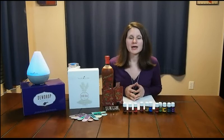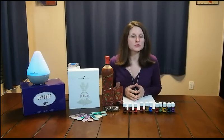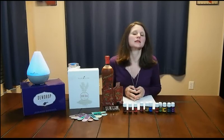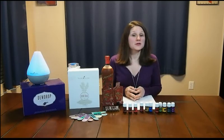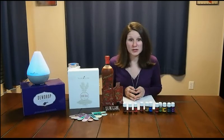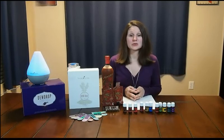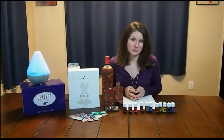So, I have a credit card now that gives me 3% back on groceries, gives me 5% back, I think, on gas, something like that. But nothing like 10, 15, and 20%, okay? So this is a really great program. It's a really great way to get free oils, okay? And who doesn't want that, okay?